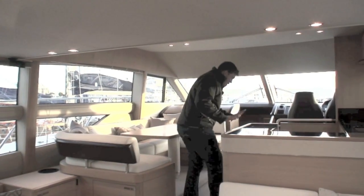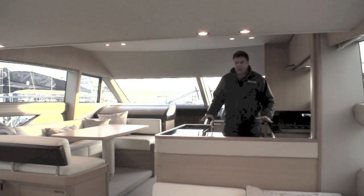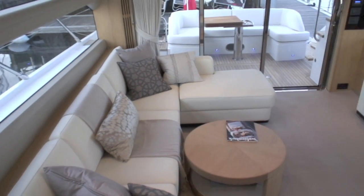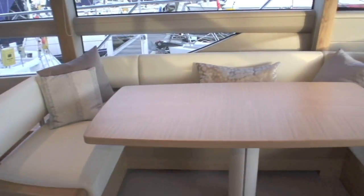And the biggest change is that this is now up here. Formerly it was down downstairs with all the cabins. Now it's up here, which means that the person doing the cooking, the person in the galley, has got this great, raised view out of the windows, out of the windscreen, and then nice and close as well to where people are going to be sitting to dine.